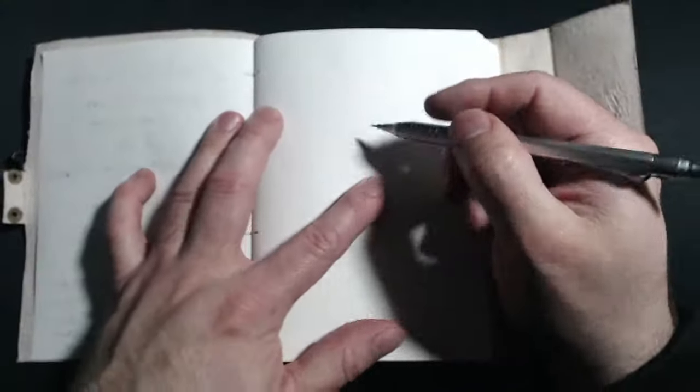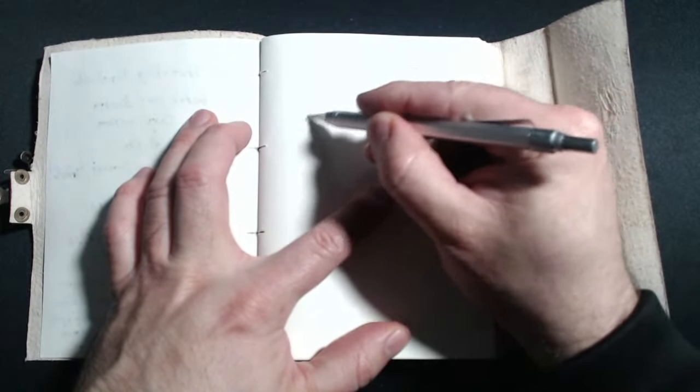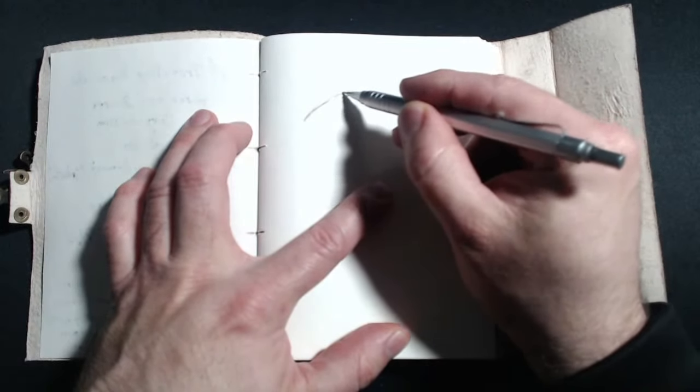So what I was going to do is start sketching some of that. So let's start with a finger section of the finger worm.